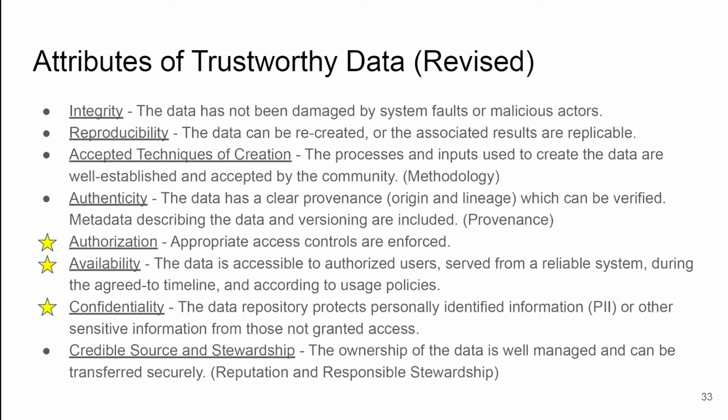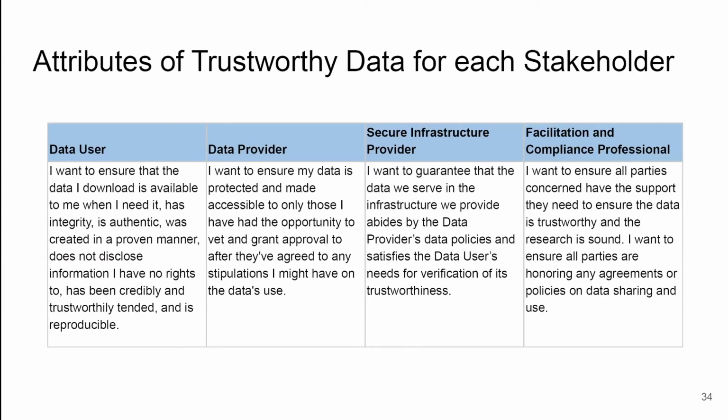And so for the 4 stakeholders, we wanted to analyze how those attributes are important to those different stakeholders. A data user wants to ensure that the data they use is available, has integrity, is authentic, was created in a proven manner, and is accessed appropriately. The data provider wants to ensure that the data is protected but made accessible as appropriate, and potentially that they have the ability to vet and grant approval to that data.